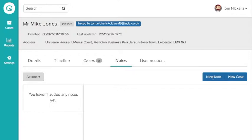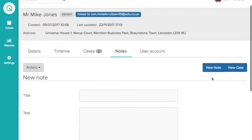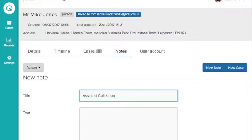So what we're going to do is create a note about Mike. So he's going to tell us that the bin was missed because he couldn't get out. He's an elderly gentleman. So actually what he needs is an assisted collection next time. So what I'd probably do as a staff member is raise a request to the waste team so that they could then put that onto the relevant list so that the bin collectors then know to go and help Mr. Jones with his bin collections.